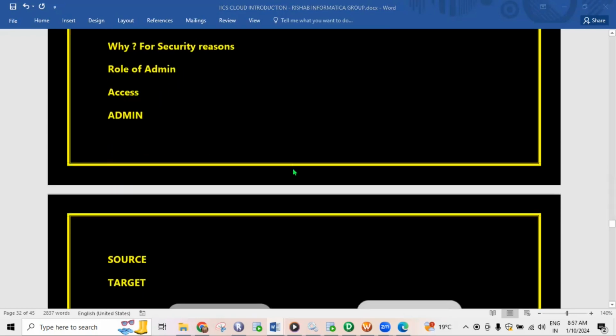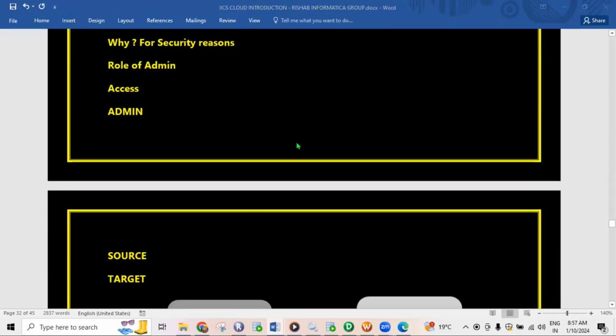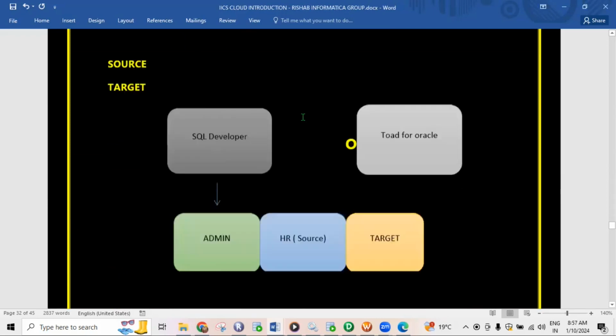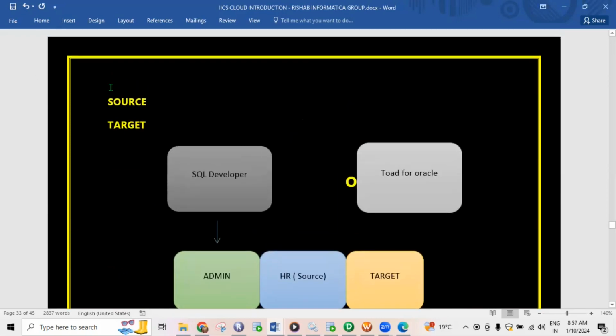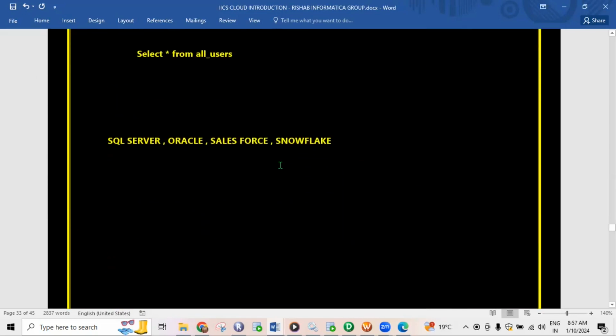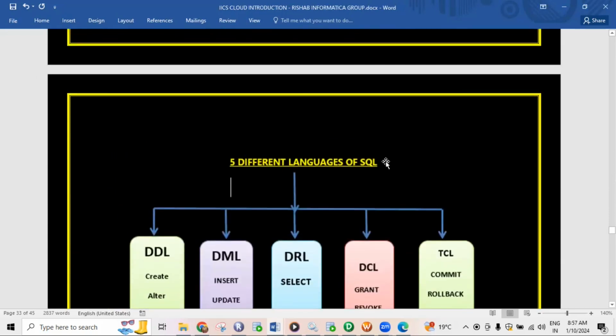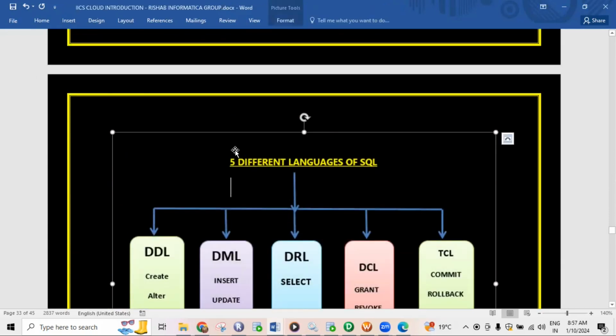For security reasons, the role of admin will be there. They will give access to particular people only. Like this, we'll have the tool for Oracle and SQL Developer, and we'll have different schemas. Then we will go for 5 different languages. That's what the next session is.